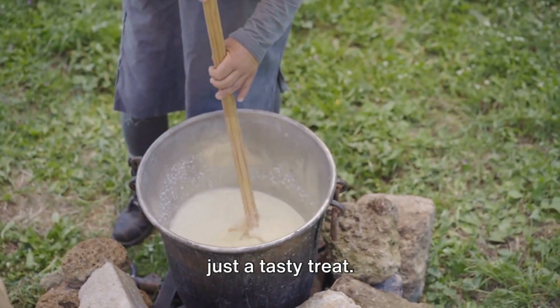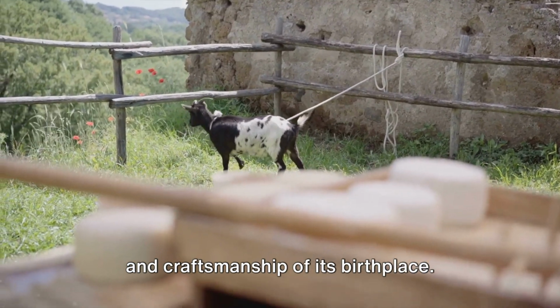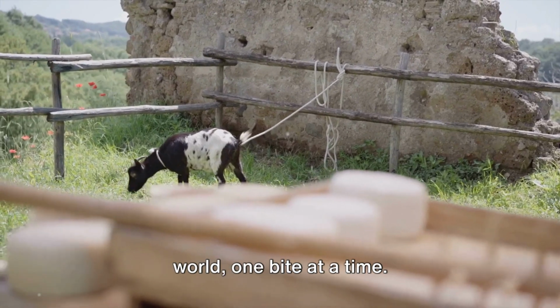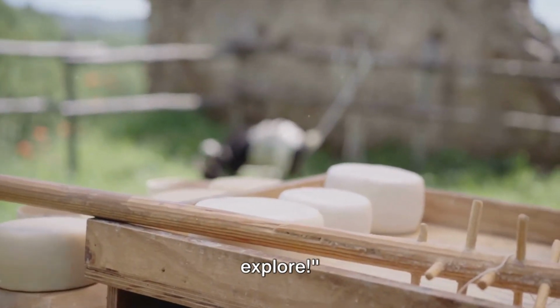As we travel through the world of cheese, we realize that each cheese is more than just a tasty treat. It's a testament to the culture, history, and craftsmanship of its birthplace. It's a delicious way to explore the world, one bite at a time. But wait, there's more cheese to explore.